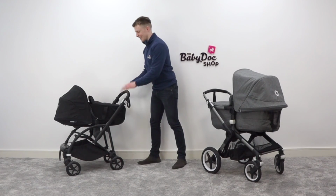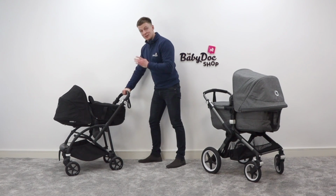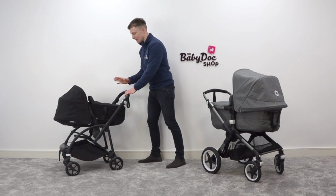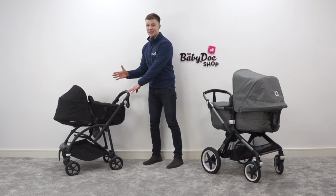Why don't I give you an example with Bugaboo? Like this super cute, super nimble Bugaboo B. Small wheels, really lightweight, making it perfect for kind of smooth surfaces around cities and even apartment living.